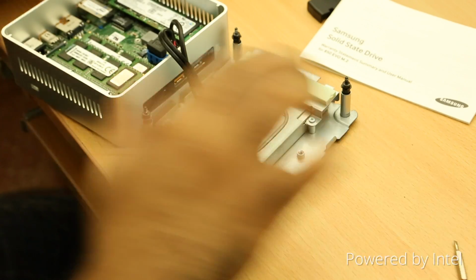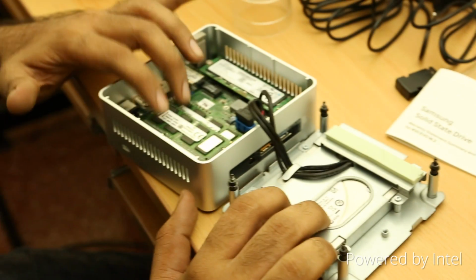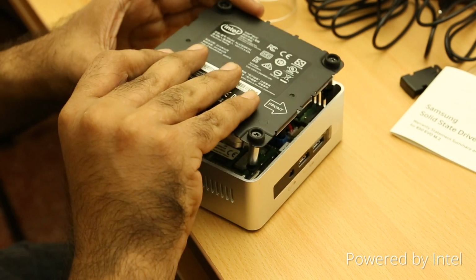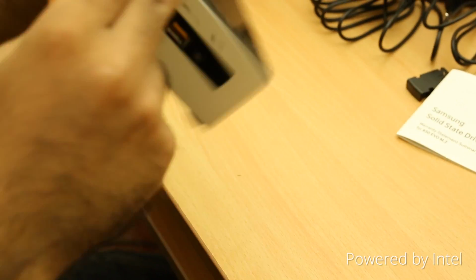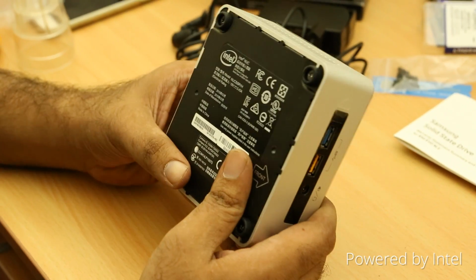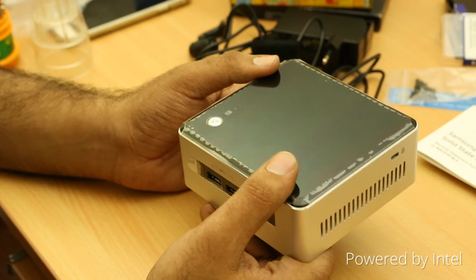We have an SSD here, and we have another SSD here. Like we have RAM modules here. So I think we are pretty much done setting this up. So put it all back in, and use the device itself, the Intel NUC.